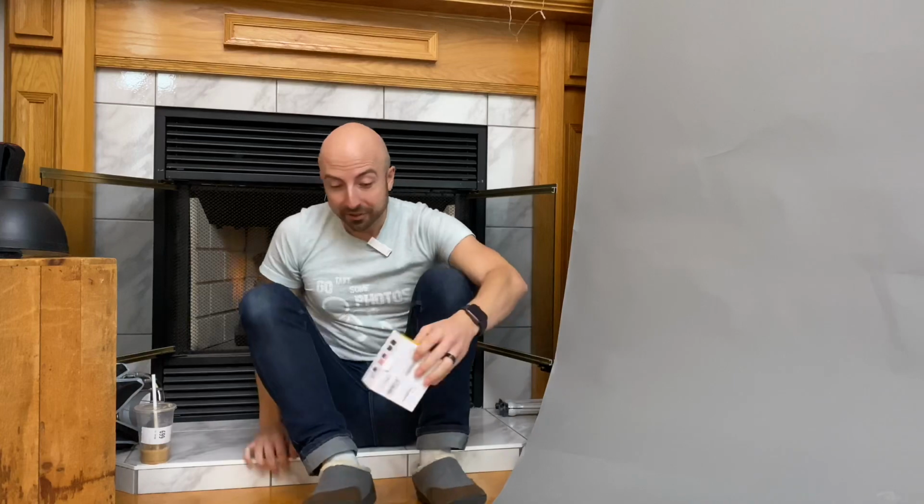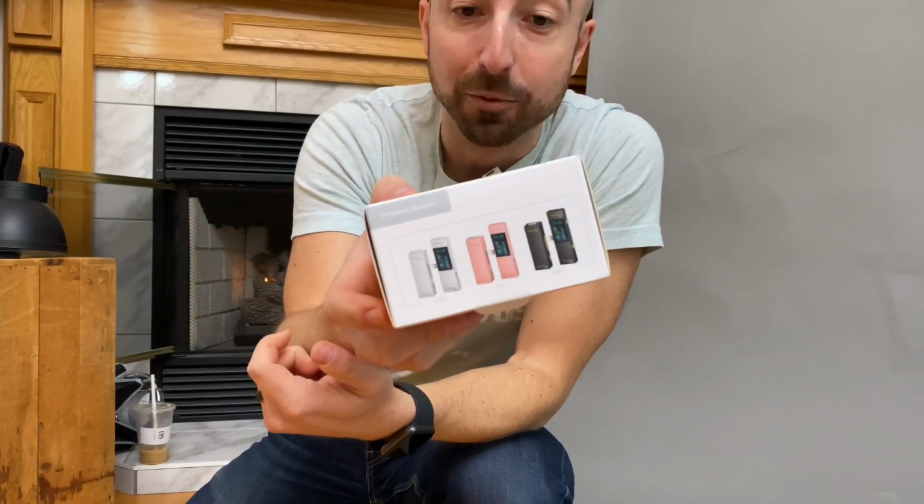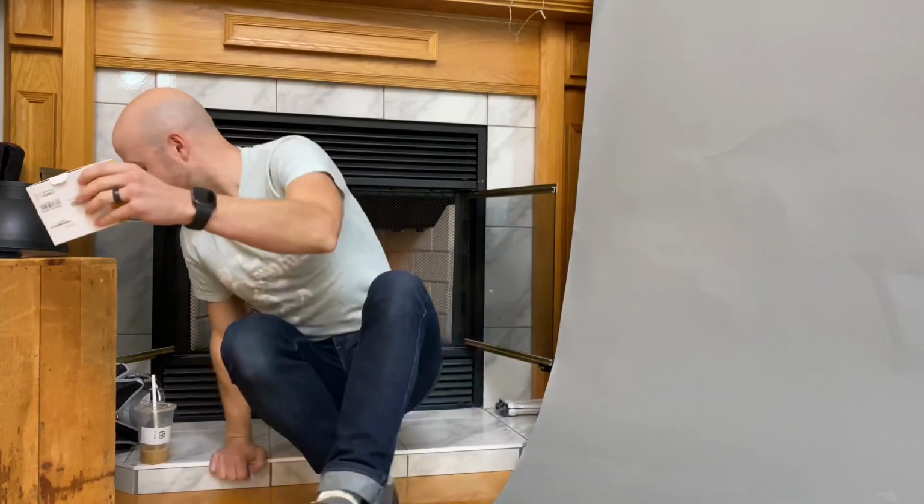This comes in three colors. You've got black, you've got white, and you've got pink. I ordered it in white because I thought for casual use, that actually might be more interesting. Don't want to be too formal with a black one, and I'm not daring enough to go pink just yet.